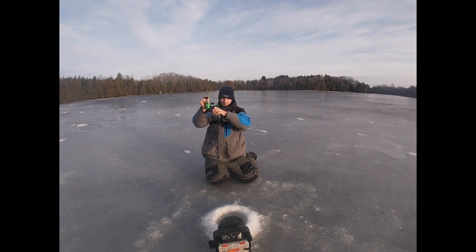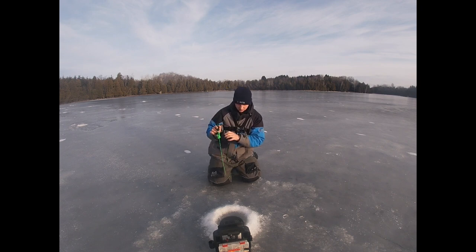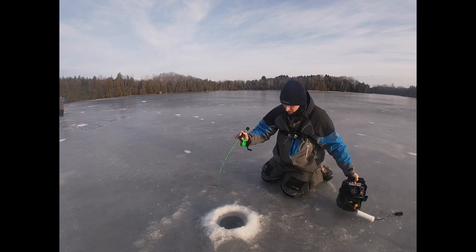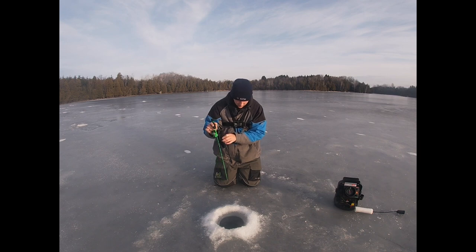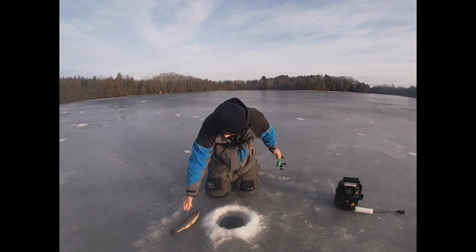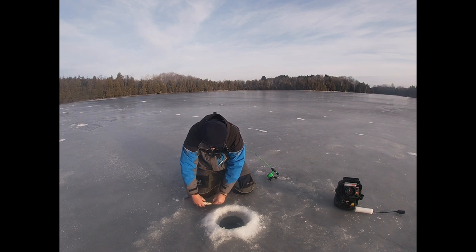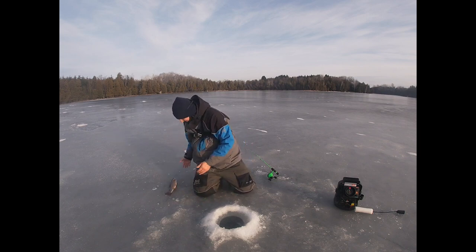Got one. Got one. Let's go. Wow, that's first fish. It's a nice one. That's all dandy. Over the place on my Vexlar. Oh, come on.